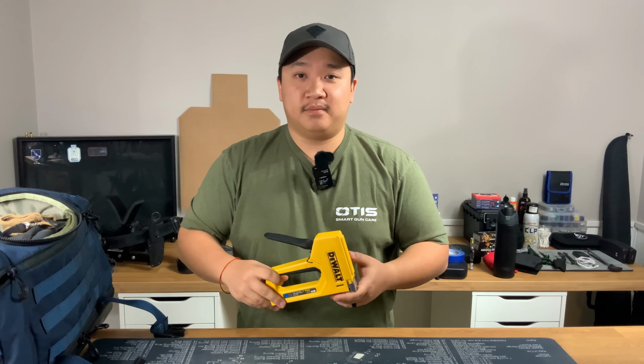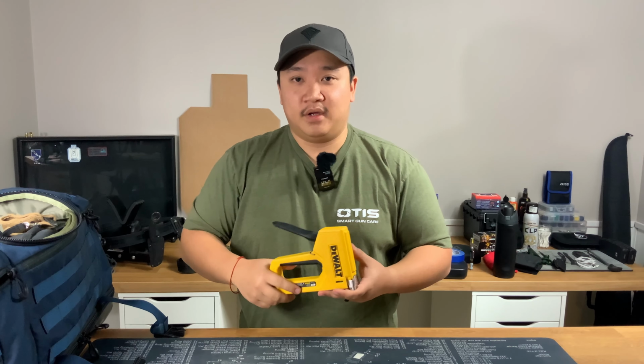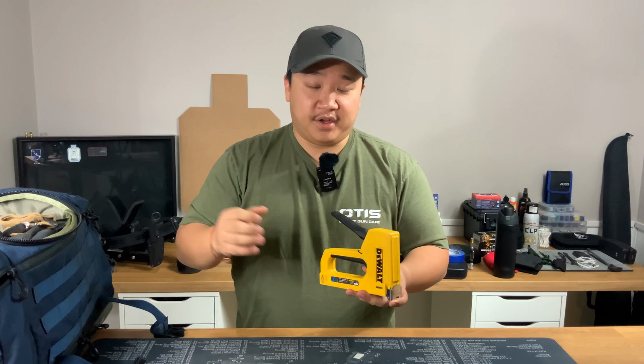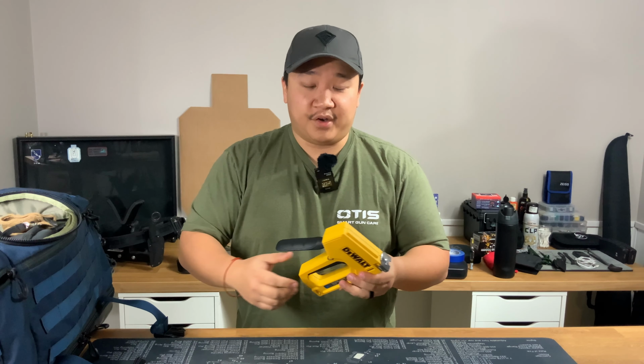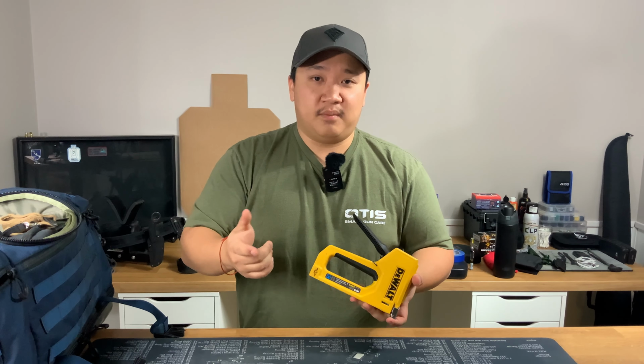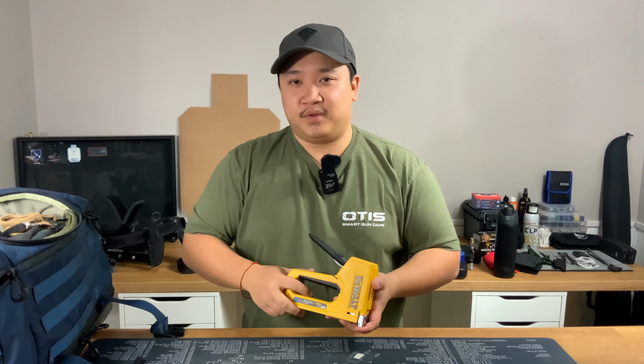Stapler and staples. You need something to put your targets up with. Now we usually shoot outdoors for a majority of the time, and our targets tend to get blown over by the wind. Putting extra staples into it tends to remedy the issue. So we find this pretty essential for us. If you shoot indoors, you may not need this, but we do, so it goes in the bag.